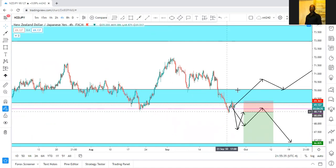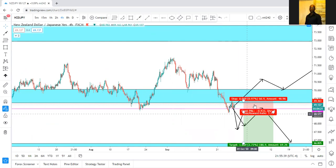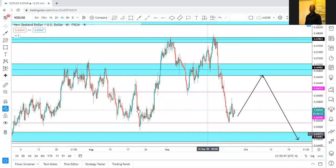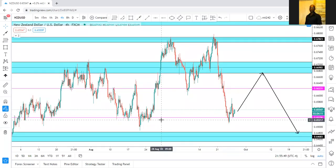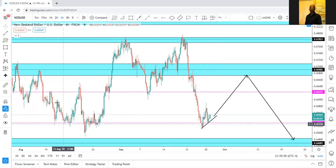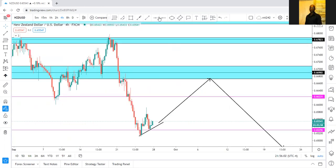I could see a pullback up to here first before price comes out of the zone, retests here, and we might could get in up here at the zone and ride it all the way down the entire zone. But no setup right now. Again, no setup on NU. I do see 2 touches on this trend line where price was showing us support. Again, if you don't want to miss the move, you can always use a buy stop.